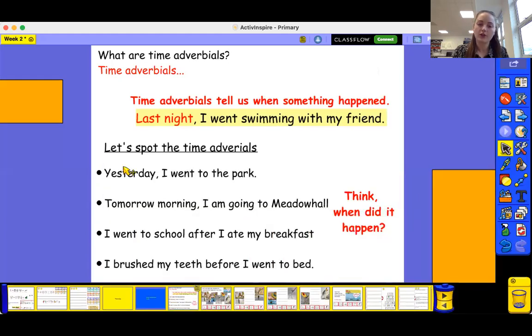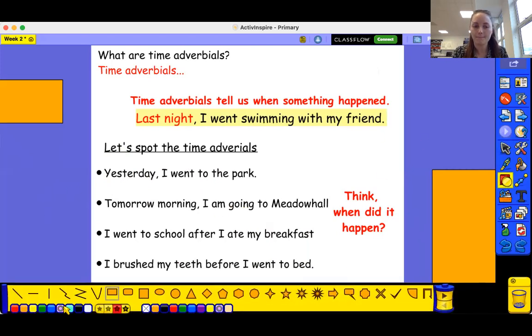So now we're going to try to spot the time adverbials in these sentences. It's up to you. If you want to, you can pause the video and you can read the sentences yourself and write down the words that you think are the time adverbials, or you can listen to me and we're going to talk through them one at a time.